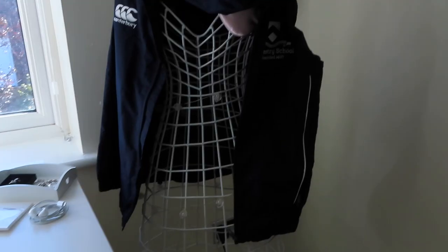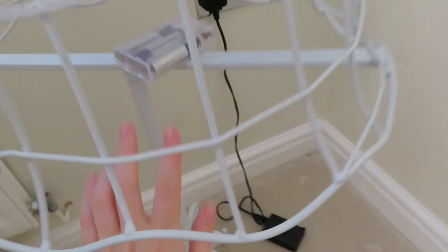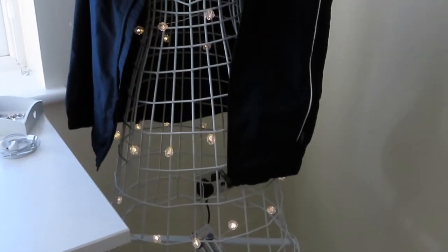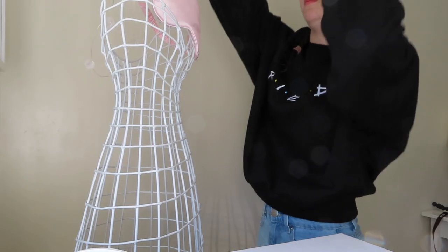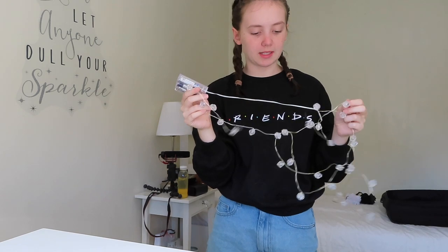What I'm gonna do is I have this mannequin in my room and it has these little fairy lights on it. So if I turn it on there, that's what it looks like, but I might actually take these to boarding school with me. So I got these. I was thinking of putting these either on my bed or on my desk or something.